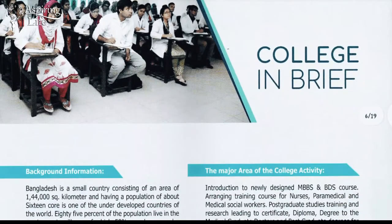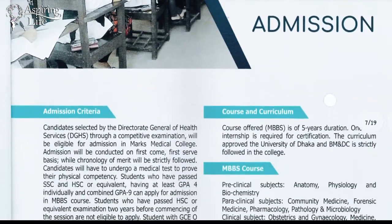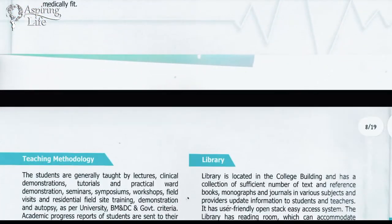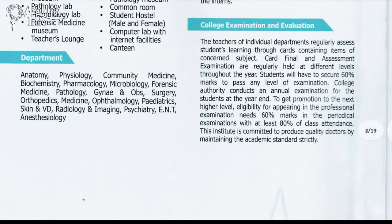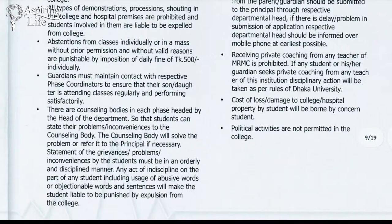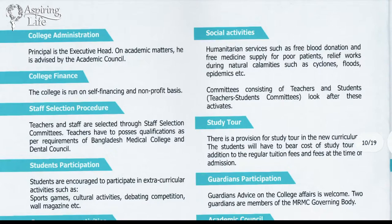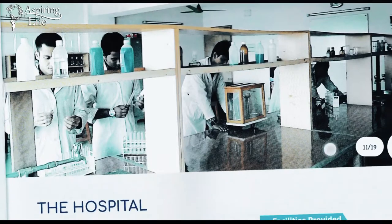So all details of the college and hospital you can find in this prospectus, from admission to the different courses, to the different facilities that are being provided to the students. The different modern facilities that are being provided to the inpatients and outpatients in the hospital, which is a 350-bedded hospital. So all details you will be finding in this prospectus.